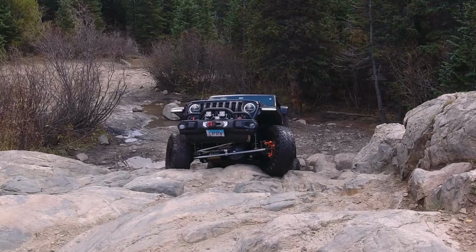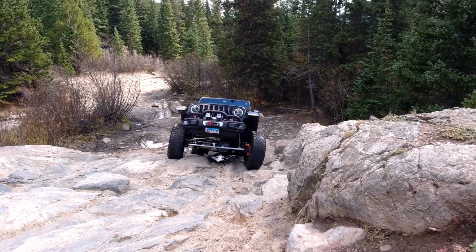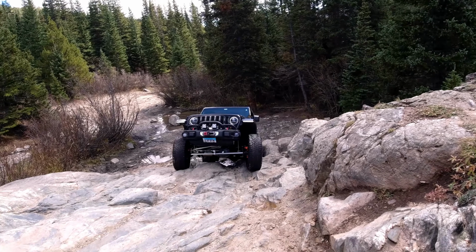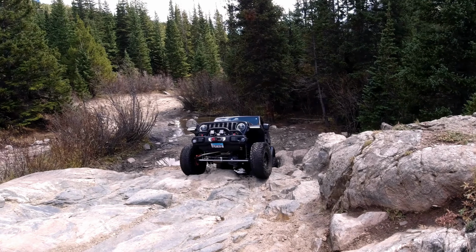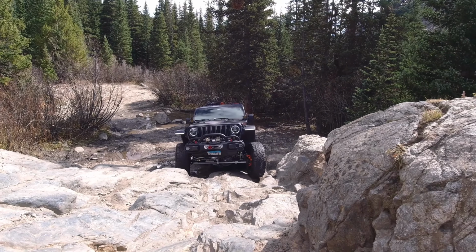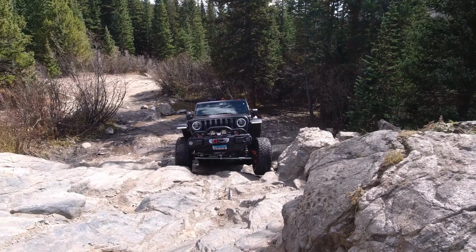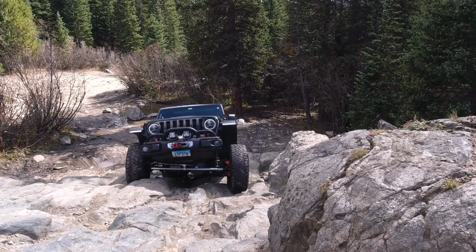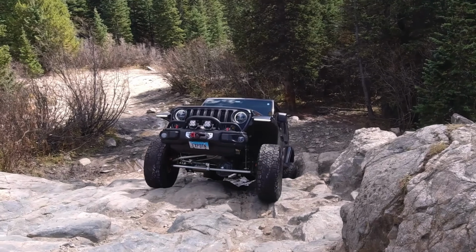First attempt, no traction. Second attempt, still can't find any traction. You'll notice the bottom at the base of this obstacle is the creek, muddy and wet. That's what presented the most challenges for me. I just couldn't get the tires to hook up all the way across the face of this monster.